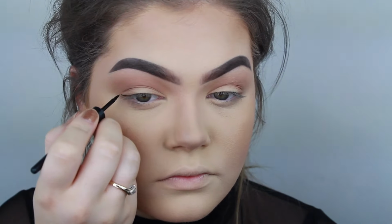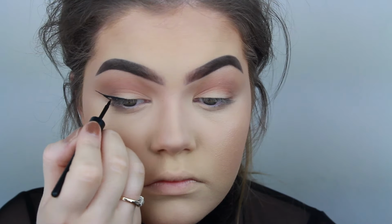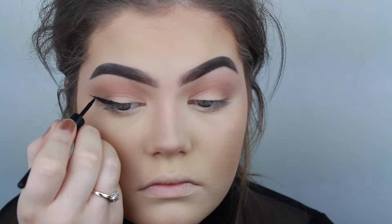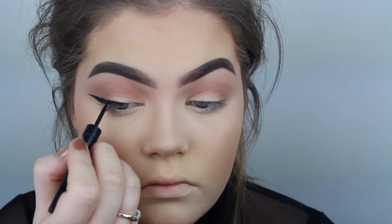Okay, so for my winged eyeliner, I'm going to be taking my Collection Fast Stroke Liquid Liner, and this is one of my favourites purely because it doesn't crumble on my eyes and it does last a long time. I've never had any problems with smudging or anything, and it's just really super black.